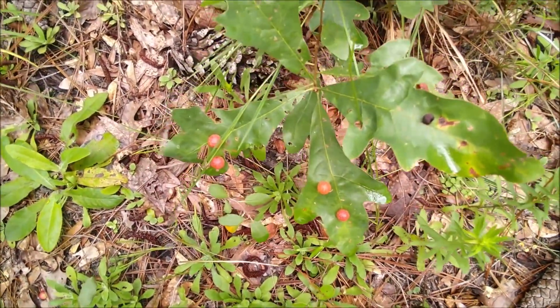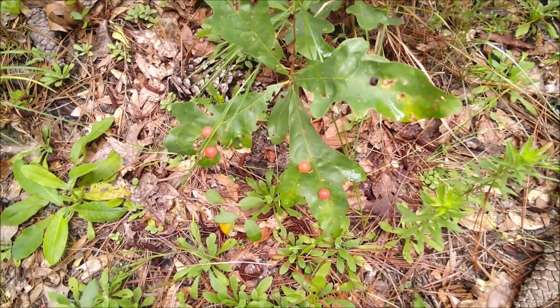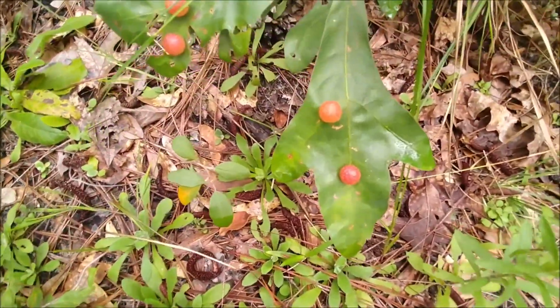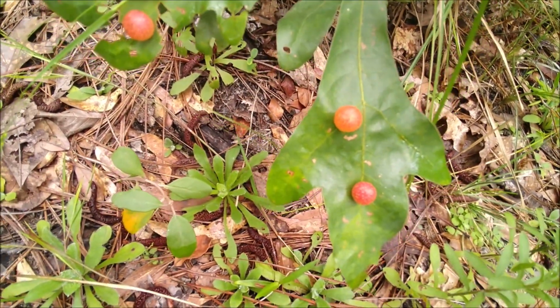Hello again, guys. Herbie again, Conecuh National Forest. And look at this. I've never seen anything like this before. Look at these strange bumps on a leaf.